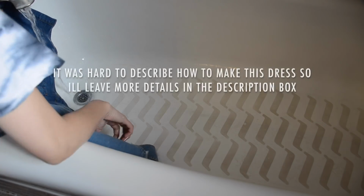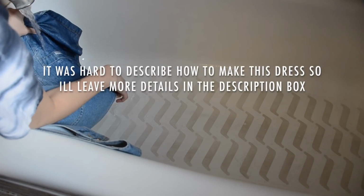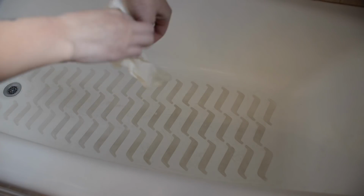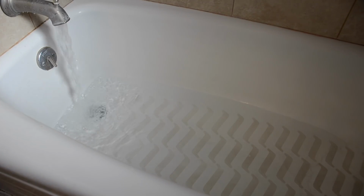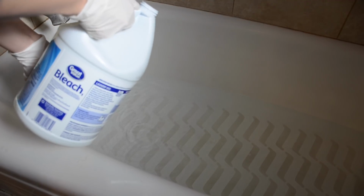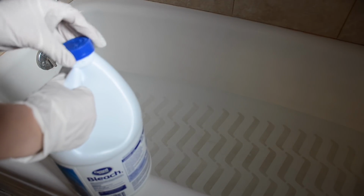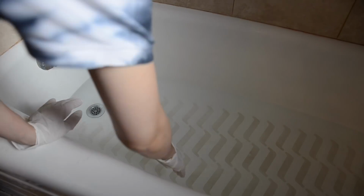So what I am doing here is just wetting half of the dress because I only want to bleach half of it, and bleach soaks much better into articles of clothing that are wet. And obviously I put on rubber gloves. You want to protect your hands when you're working with bleach because it is a chemical kind of thing. And then I filled up the bathtub with warm water and poured a little bit of bleach in it. Not a whole lot because you don't need a whole lot, honestly.